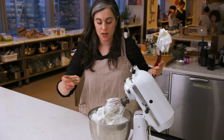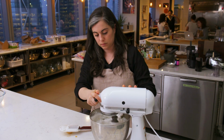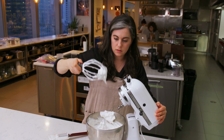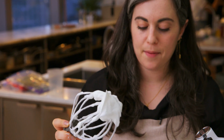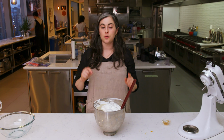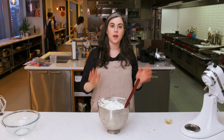I'm going to add my vanilla extract now and just beat that in. This is particularly susceptible to overbeating, and in fact, it's maybe a tiny bit over. It looks a little bit dry. That's a good indicator when you've gone a little too far, that it'll go from glossy to a little dry looking. If I were to now beat in room temperature butter, I would have Italian meringue buttercream.